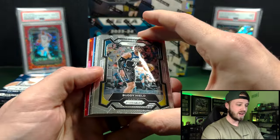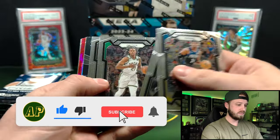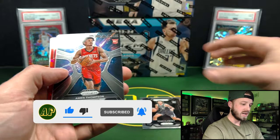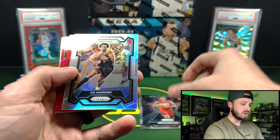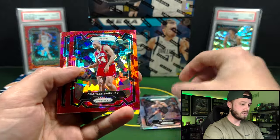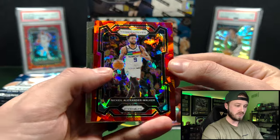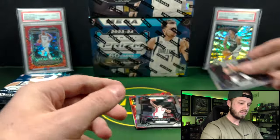Okay, so we have our first silver here. You can get autos in here as well. Got a Noah Clowney on the base. Amen Thompson there. And a silver Raptors. It's going to be OG. And our red is going to be Charles Barkley and Alexander Walker on the red cracked ice. So Sanogo and Kenyon Martin there.